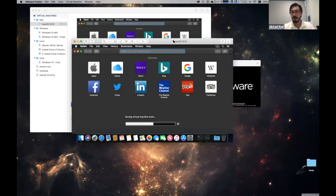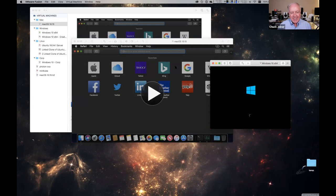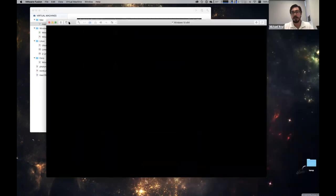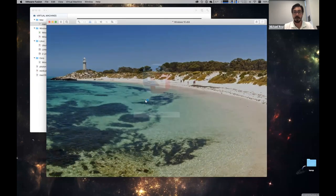So let's suspend that. Windows, in the meantime, is deciding to update itself over here, of course, which is as it does, right? But yeah, Windows is basically our primary use case. So thankfully that happened without too much pain.